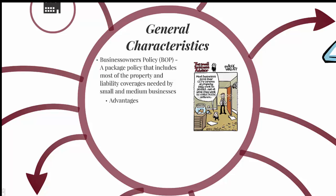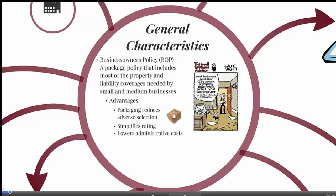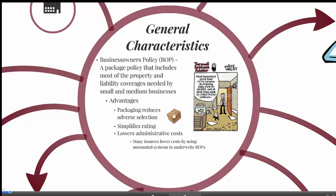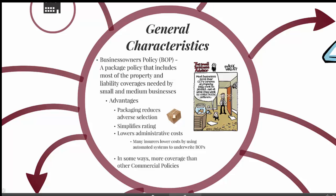Advantages to the BOP from the perspective of the insurance company are that packaging reduces adverse selection. This is because when you package a policy and put many coverages and covered perils together, you reduce the insured's opportunity to pick and choose only what they think they're going to use most. Packaging also simplifies the rating process from the insurance company's perspective, and it lowers administrative costs because all of the coverages are insured in one policy. Many insurers lower costs by using automated systems to underwrite BOPs, which is relatively easy to do because the rating process is fairly simple too. In some ways, the BOP is actually more coverage than other commercial policies. You'll see that as we discuss the BOP throughout this video today.